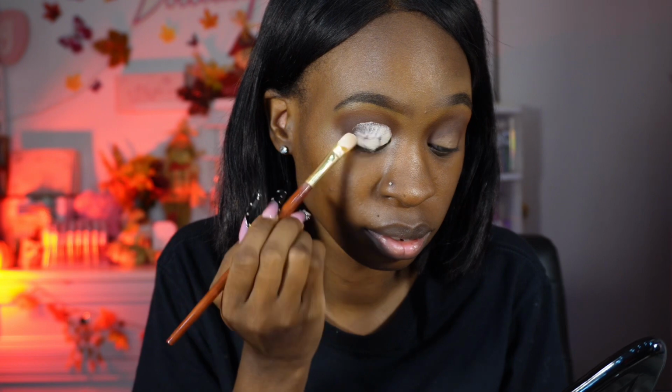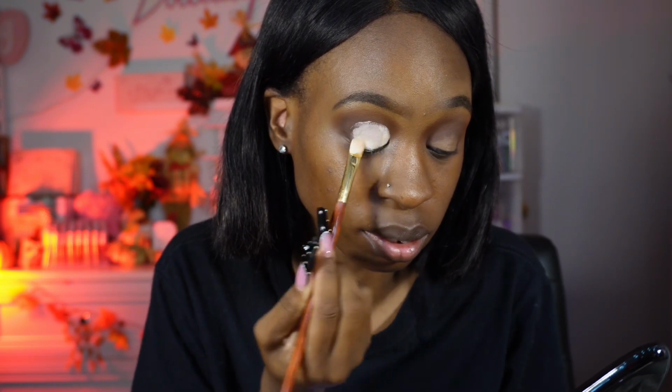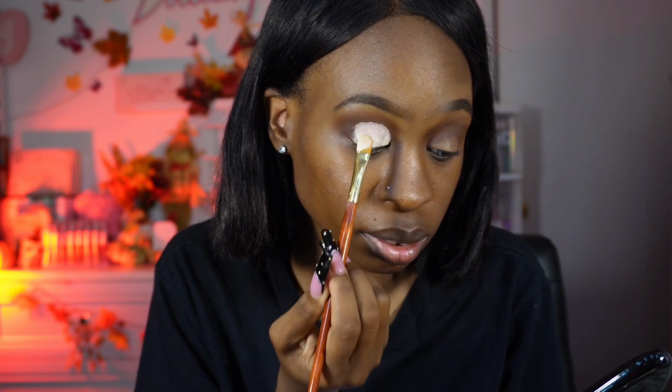I still struggle with that, and you guys, that is okay to struggle with makeup. There is no rule to makeup. There is no one that's going to be 100% perfect with makeup. So we're on this journey together.